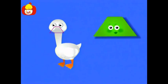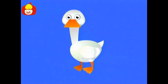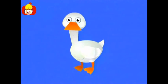There, now the duck has a bill in the shape of a trapezoid. Now with a bill, the duck can eat.